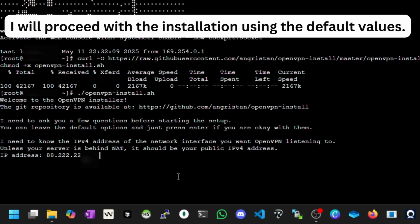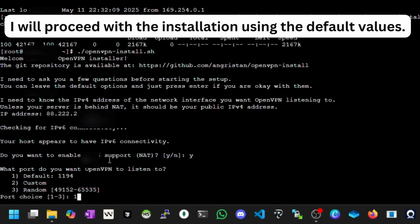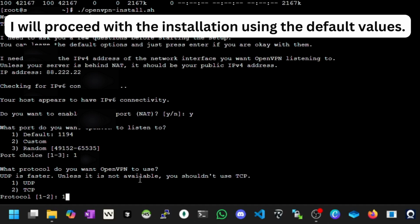First one is my IP address. It's the default one, and I just press enter and continue. Then it'll ask me about IPv6, and I say yes, the default. And again for port, I go with the default. I press enter. And then it'll ask me for protocol. I just select UDP, the default one, and press enter. You can ask me about those options in the comment section.